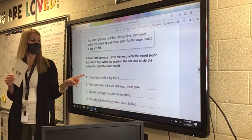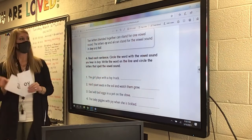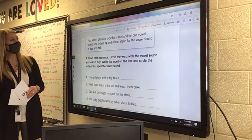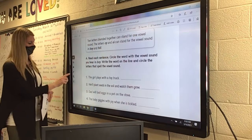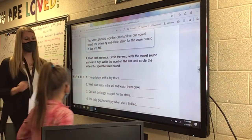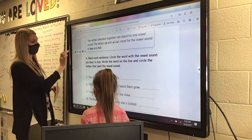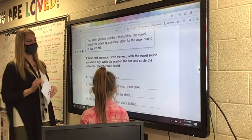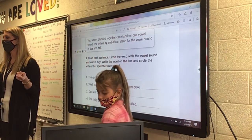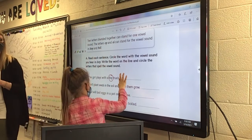Right, number one says, the girl plays with a toy truck. Aria, what word has the OI sound? Toy. Toy, so come up here, Aria. She's going to do the first example for us. She's going to circle toy. Oh, one second, Aria. I thought it was ready, but it wasn't. Toy. Try it now. Circle toy. Now, what's the next thing she needs to do? Everybody? Write it on the line. All right, write it on the line. That's the second thing.